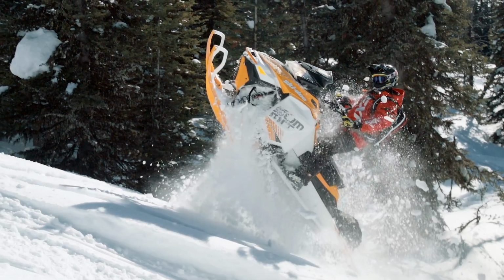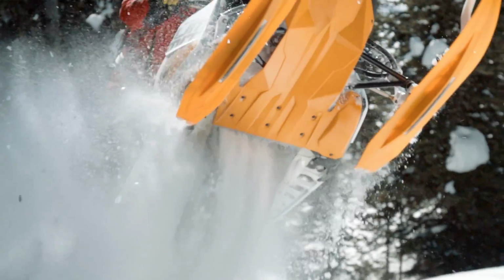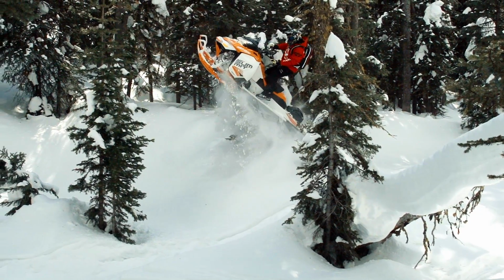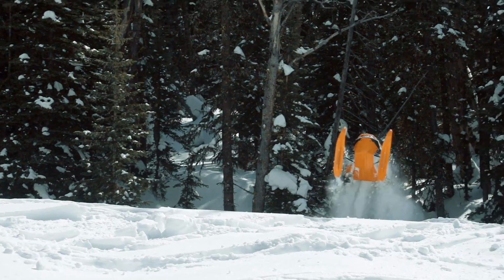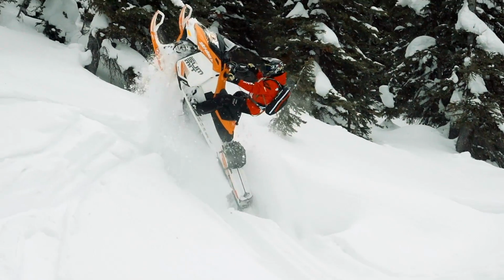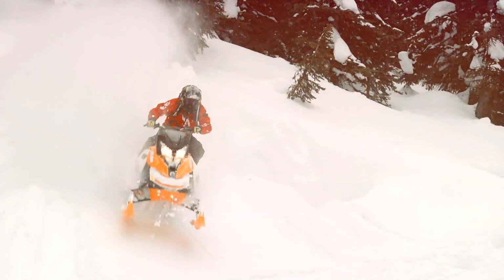But more than just powerful, the real beauty of the 800 E-Tec is how it runs. The ultra-precise fuel delivery of the E-Tec system translates into smooth and predictable power delivery at any throttle setting. It also does a fantastic job of compensating for altitude. If there's one thing everybody can agree on, it's that E-Tec works.